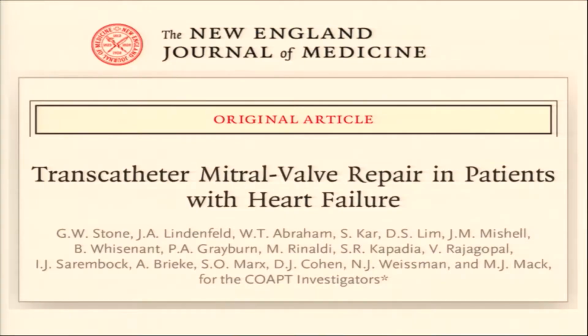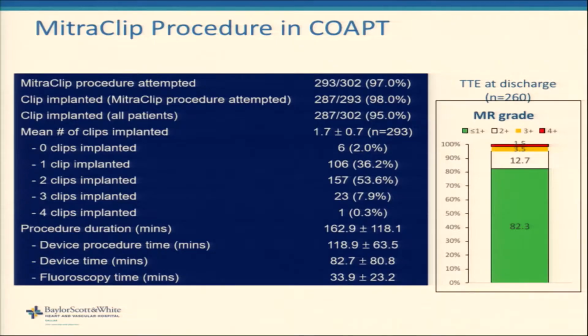We don't have the data on that yet. But with that background, this trial just came out. Greg Stone presented it at TCT just 10 days ago or so, and it's a seminal trial. The thing I want to show on this slide, forget all of that stuff, is just the high success rate of implanting a clip when you wanted to do it.